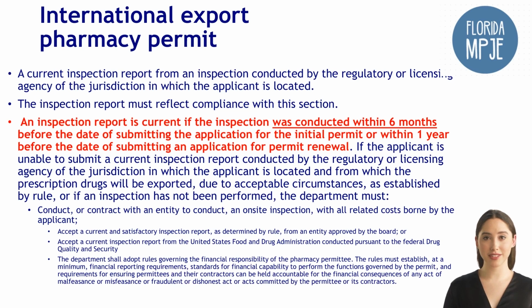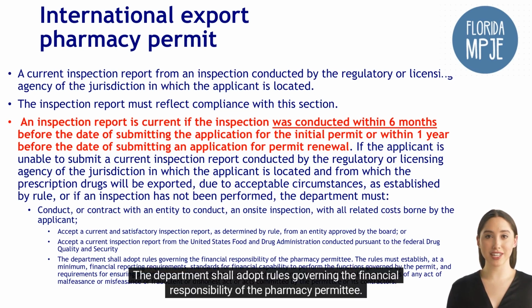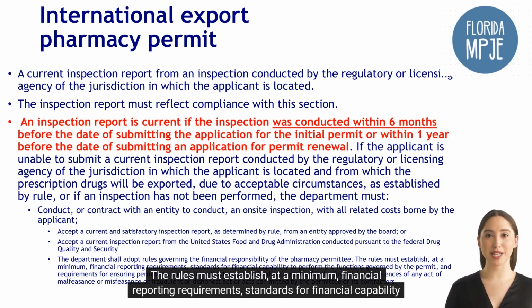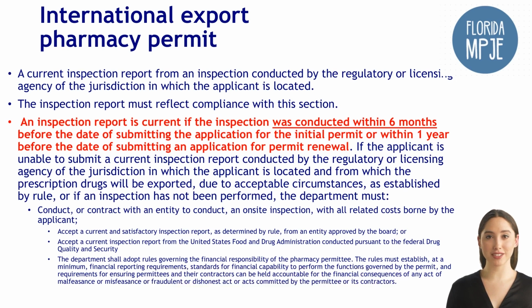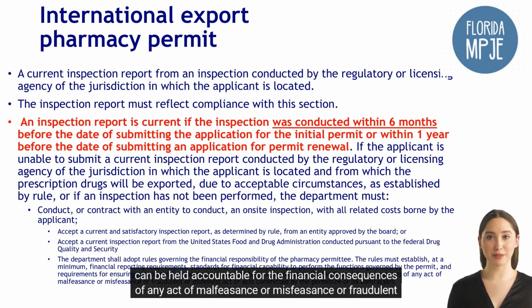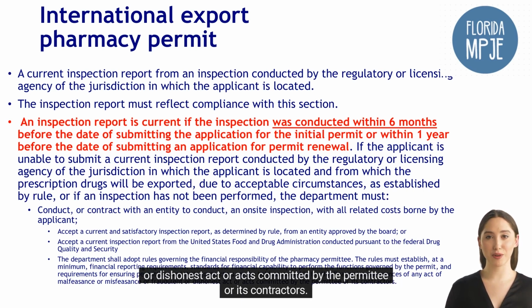The Department shall adopt rules governing the financial responsibility of the pharmacy permittee. The rules must establish, at a minimum, financial reporting requirements, standards for financial capability to perform the functions governed by the permit, and requirements for ensuring permittees and their contractors can be held accountable for the financial consequences of any act of malfeasance or misfeasance or fraudulent or dishonest act or acts committed by the permittee or its contractors.